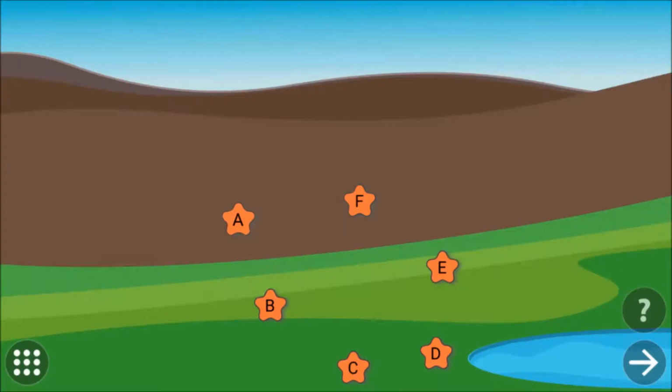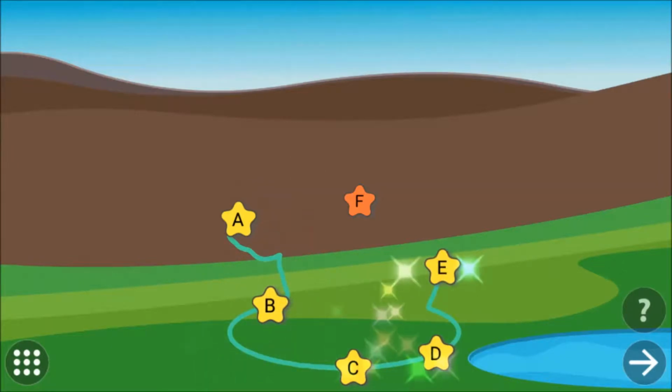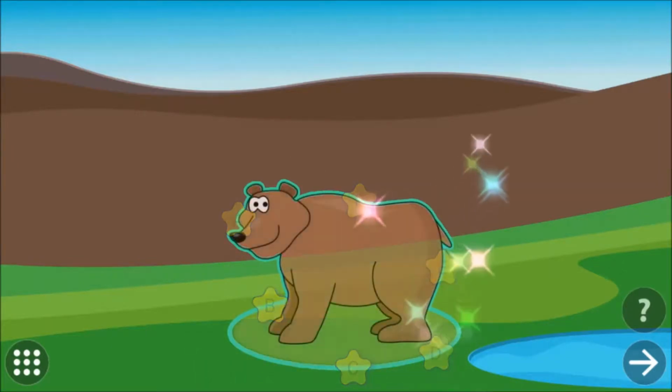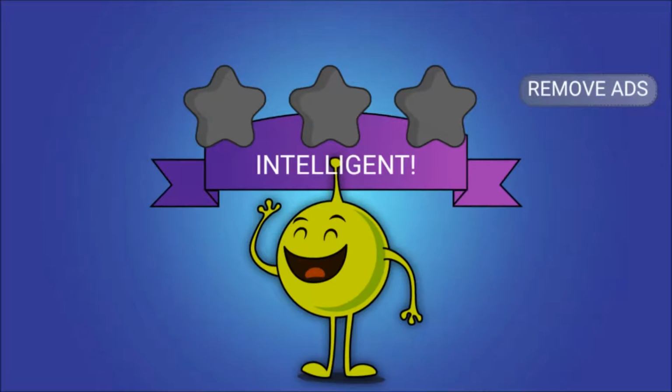Connect the dots in the sequence to form the picture. A, B, C, D, E, F. Honey Bear. Intelligent.